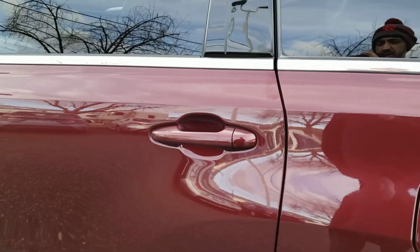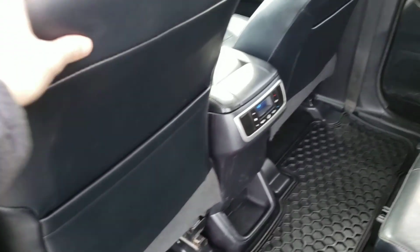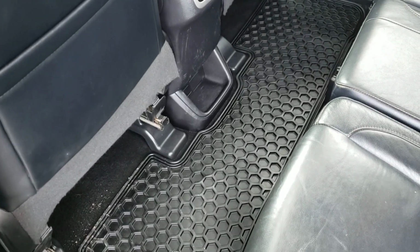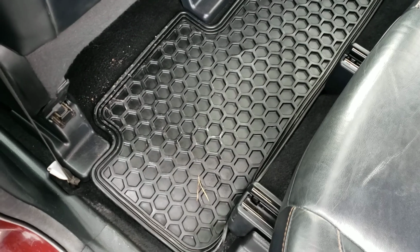In the rear of this vehicle, you'll find more of that same incredible black leather seating with the very nice design, including the nice accent stitching. You've also got plenty of legroom for your rear passengers. Even if the front seats are pushed all the way back, you've still got plenty of legroom. And you'll also find the same great all-weather mat that extends all the way across the back seat.